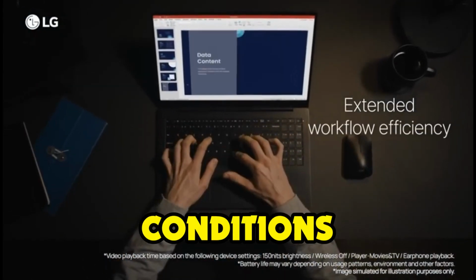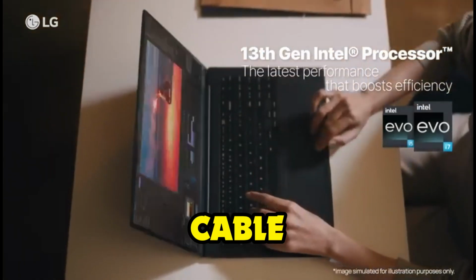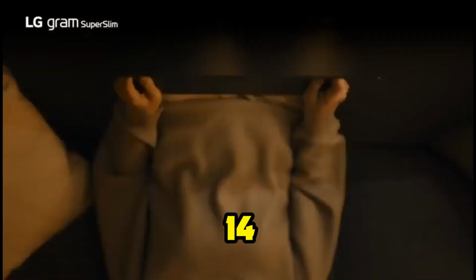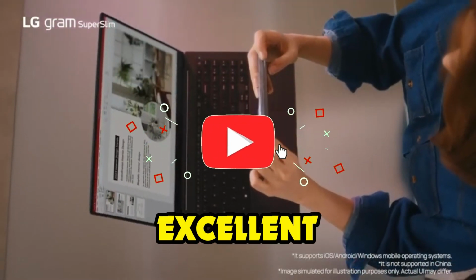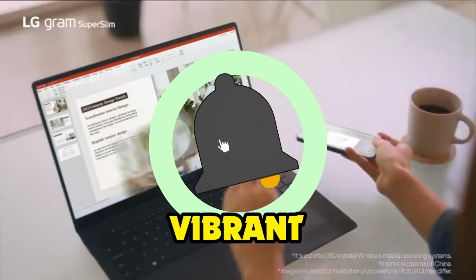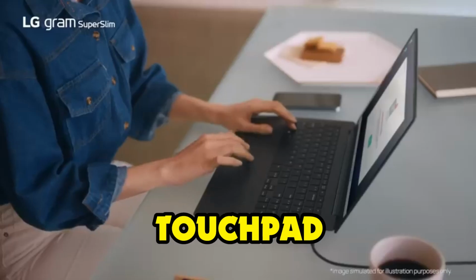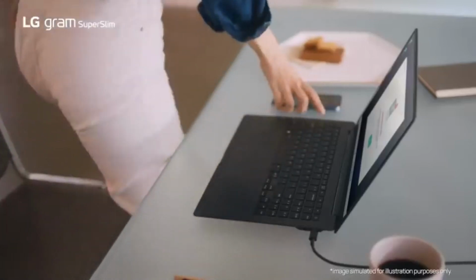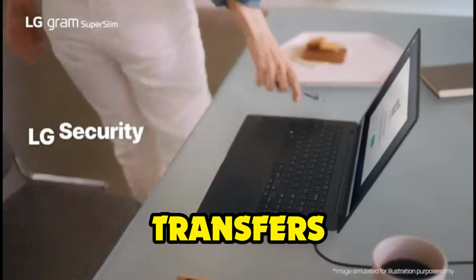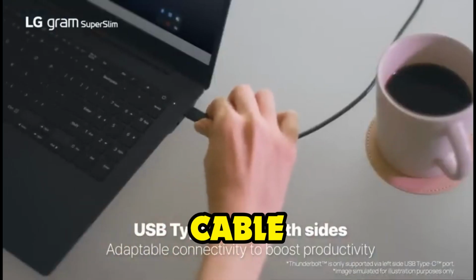Under normal conditions, the battery lasts about 10 hours and charging is simple with a USB-C cable, removing the need for a proprietary charger. The LG Gram 14 2023 provides an excellent user experience. It has a 16:10 display that is crisp and vibrant, a nice and tactile keyboard, and a decently large touchpad. Furthermore, it has 2 USB-C/Thunderbolt 4 connections, which allow for quick file transfers and the ability to connect up to 2 external screens at 60 Hz with a single cable.